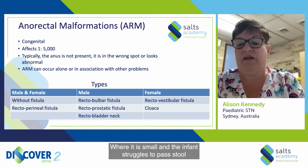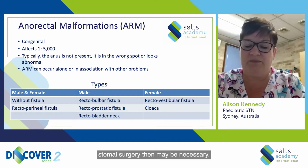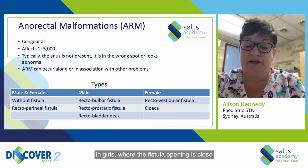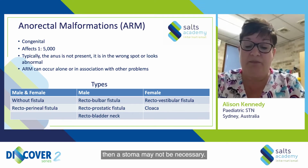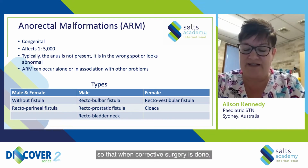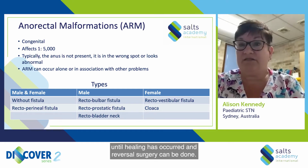Where it is small and the infant struggles to pass stool or struggles with constipation, stomal surgery then may be necessary. In girls, where the fistula opening is close to the vestibule or the vagina, the same applies. If stool can successfully be passed, then a stoma may not be necessary. Although some surgeons will prefer to have a covering stoma so that when corrective surgery is done, the neo-anus is protected from fecal contamination until healing has occurred and reversal surgery can be done.